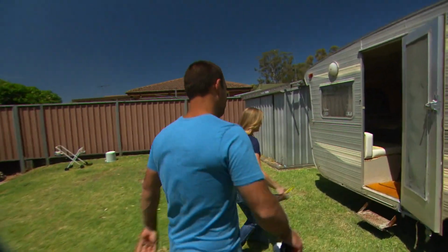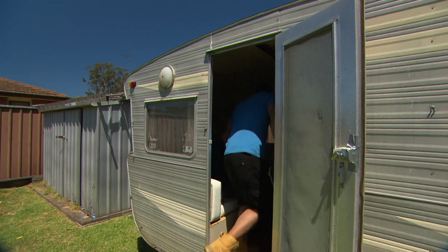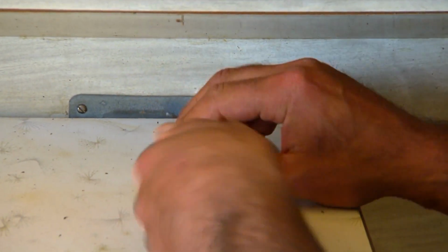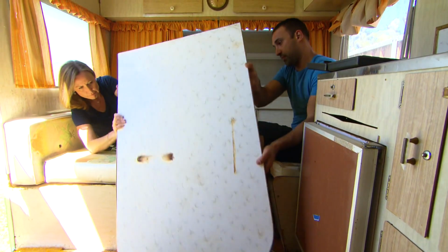Time for the clear out. I'm gonna go for the table first. Tell you what, it's nice and cosy, isn't it? This would have been the old drop-down table. Okay, there's a couple of these. Right, so that's out. All right, good work, Taz. That should fold up, right?